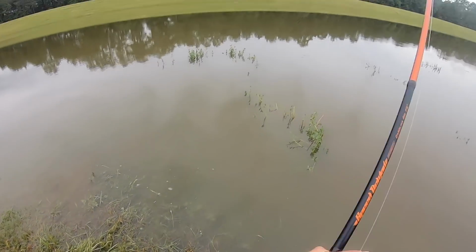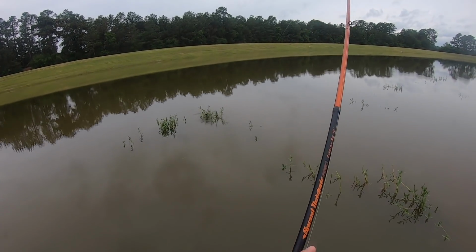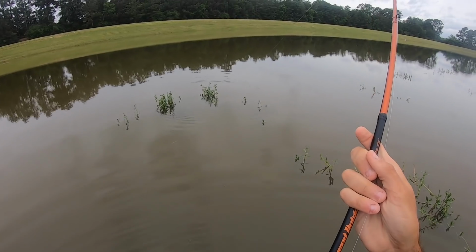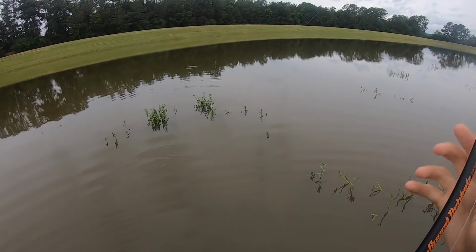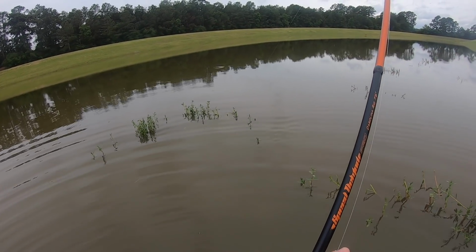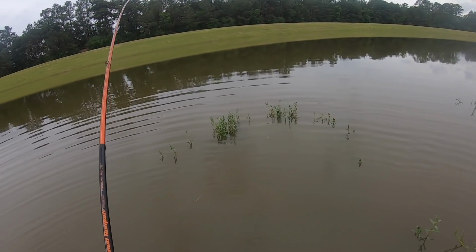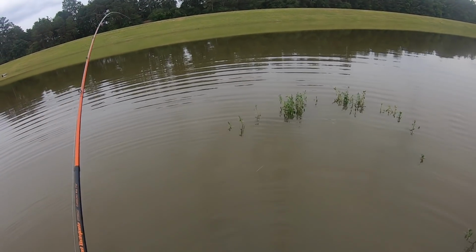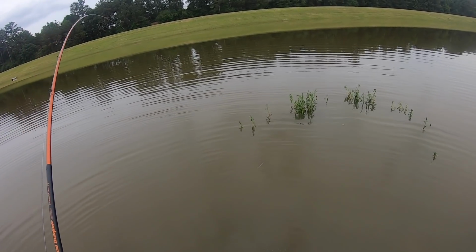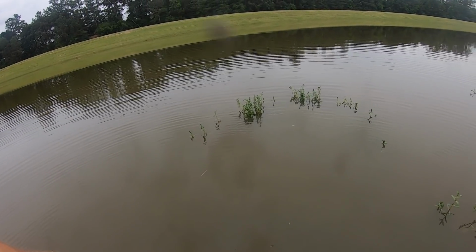Look at the boils this thing left. Oh, my goodness gracious. Stay with us here, man. He's stuck in all that crap. Oh, come here, bud. Come on. Oh my gosh. He's out there in open water now. Holy smokes, dude. Come on, man.